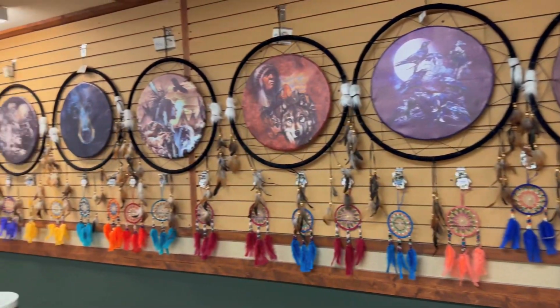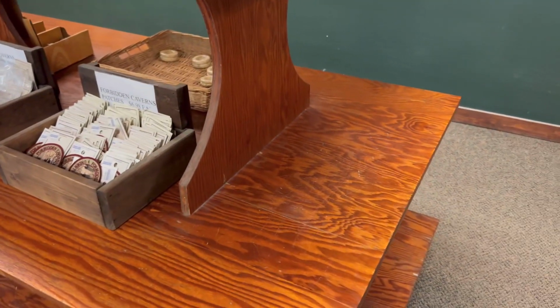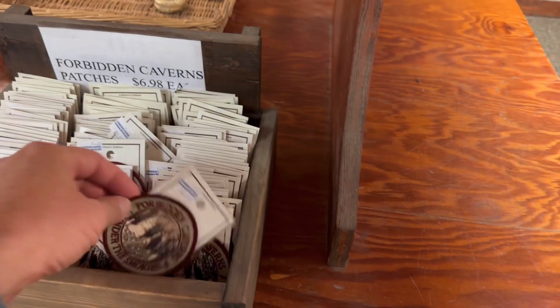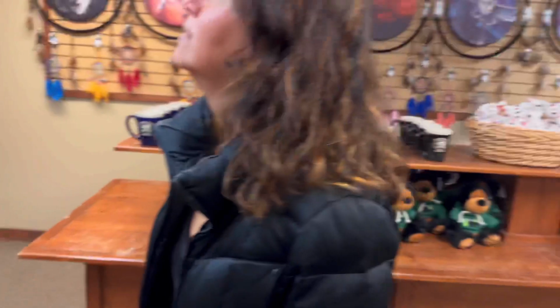Awesome. Okay, so they have like a gift shop. What's it called? Dream catchers. I want to say dream weavers. Or dream chasers. You can get a patch. I mean, it's kind of expensive, but still, where else are you gonna get a Forbidden Caverns patch? Yeah, you can't. But yeah, there's cool stuff in here.